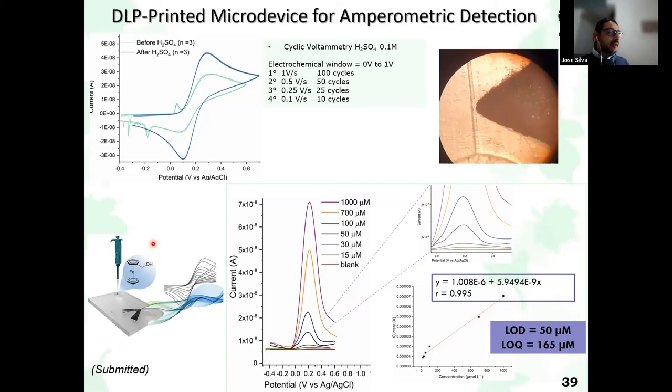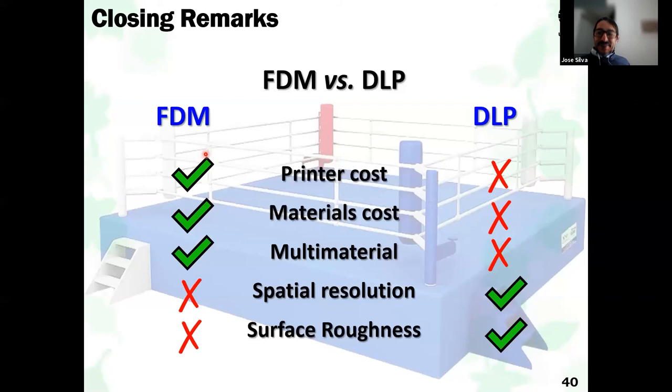So just moving fast to conclusions, Elisa, sorry. If you want me to compare the two techniques, I will put this slide. FGM in this corner, GLP in this corner. Regarding printer costs, FGM is better. Material costs, FGM is better. Multi-material deposition, FGM is easier than GLP. But GLP has more spatial resolution, and surface roughness is better for GLP.